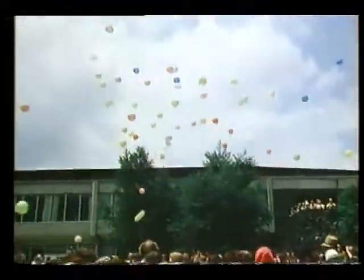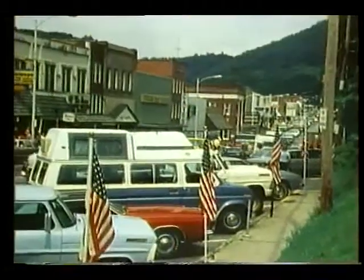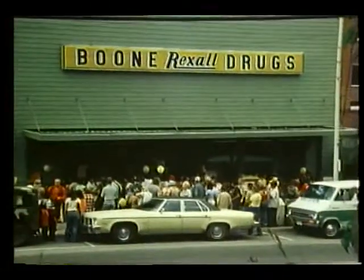Dedication Day was a big event in Boone. It was declared a town holiday, and everyone turned out to celebrate mountain style.